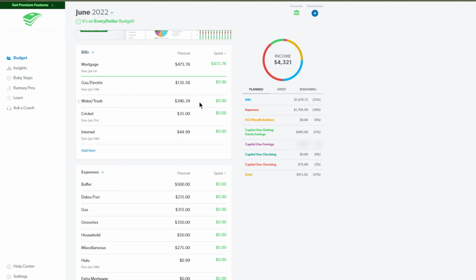Next up is our water and our trash. We pay this every 3 months, and it is due this month. That is $390.39. Cricket is my phone, and that is $35 every month. Next up we have is our internet, and right now that is at $44.99.